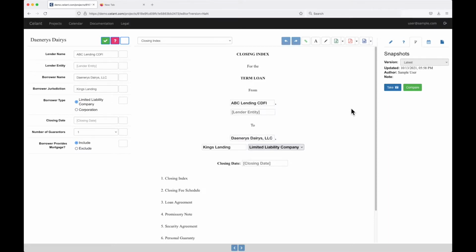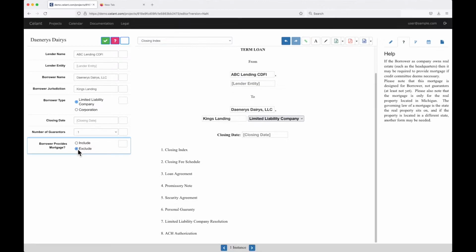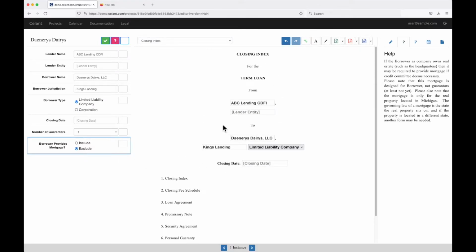One thing you'll notice is that unlike the commitment letter, there's more than one document in this closing set, and you can navigate to different documents by using this navigation. The first document that we often like to do for a closing set is a closing index, which is a table of contents for all the documents that will be included. We also know that the mortgage wasn't going to be provided, so what we can do is exclude number 9, mortgage by borrower, just like that. That document will not be included when we create the final zip file.